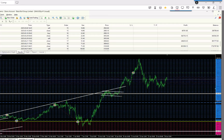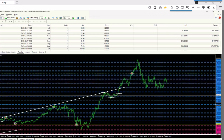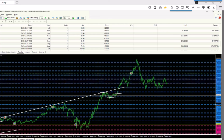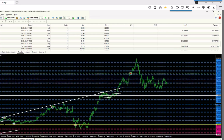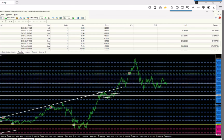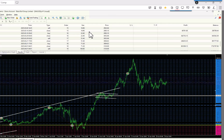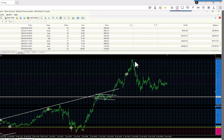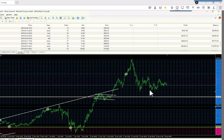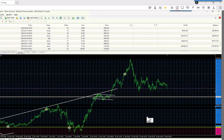Yeah, this back testing is taking quite a while due to the fact that we're using tick data, and also the tick data seems to have a lot more ticks, as it were, for gold. So the head and shoulders, which is a traditional reversal formation, hasn't really resulted in a reversal.